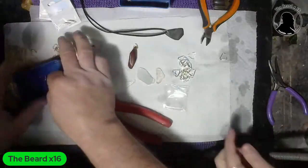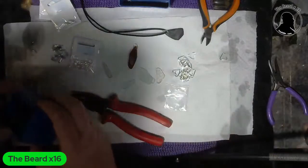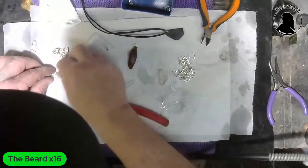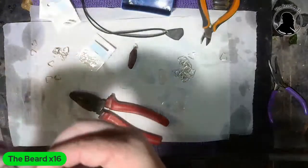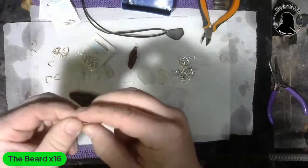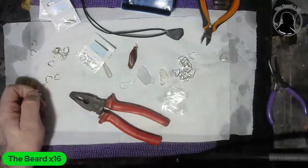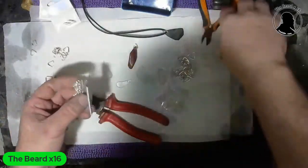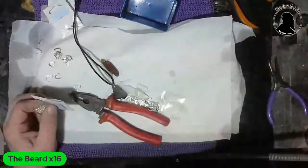I think that one should go on a silver chain. Which one? This one. Just got a silver chain. What I'll do is I'll put one of these little things on it. Unless we put a ring. We'll put a ring on that one, yeah? Actually, yeah, I think a ring would look better.